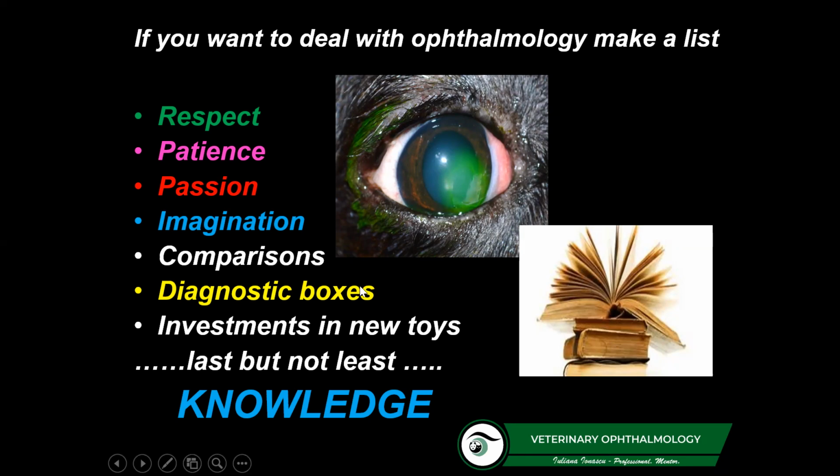In the courses that we'll have next to this, I will show you my way to have diagnostic boxes for each structure of the eye. When you are putting your case in a diagnostic box, it will be much easier to treat and to understand. It's also very important that you have a lot of information about the eye diseases, or the eye disease that is a symptom of a systemic disease. Sometimes the ocular disease can be the tip of the iceberg, and we will deal with this too.